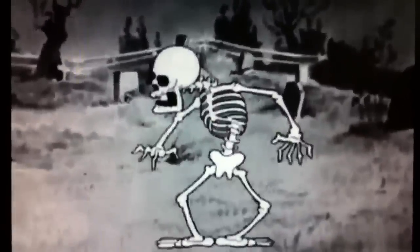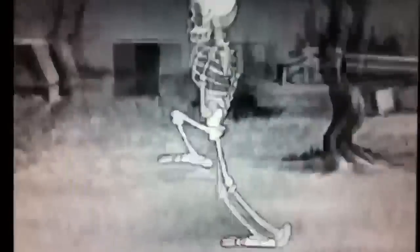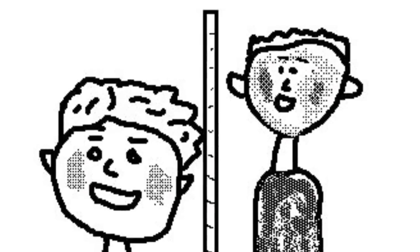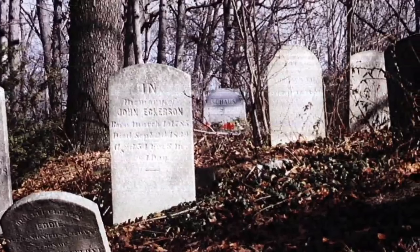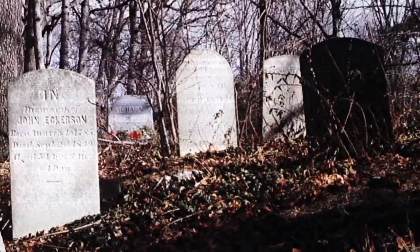We can tell a person's height, their health, their age. Through the quality of their teeth, we can tell even where they've grown up. So skeletons and human remains are very useful for measuring populations and getting a sense of what people in general in the past were like. So in theory, the more samples we gain, the better the overall picture of the past we have.